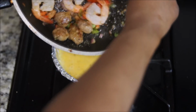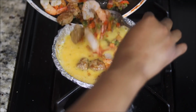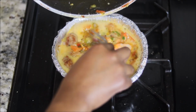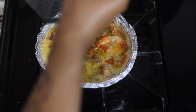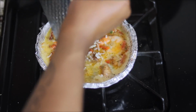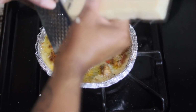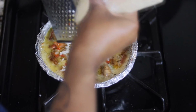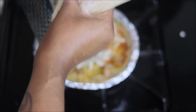But before I do that, I am going to top mine with a little bit of cheese, just a tiny bit of cheese. And the cheese I'm using is my cheddar and Gruyere mixed cheese that I get from Trader Joe's. It's literally a blend of cheddar and Gruyere. It tastes so good. It's so creamy. It melts nice. I love this cheese. And I'm only adding a little bit to it because I don't consume that much dairy anymore at all.